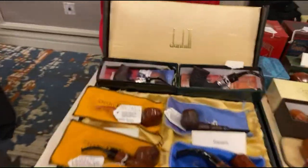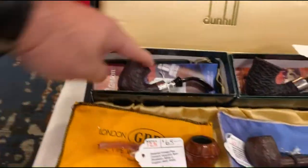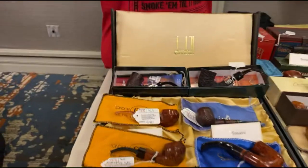So Peterson, I was telling you about Peterson. It's pretty traditional with them to have that little style. Those are the ones I find kind of pretty.